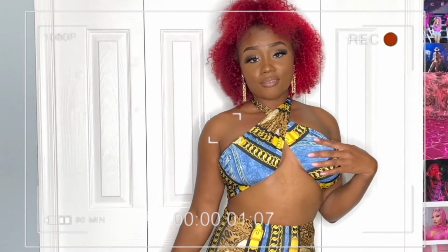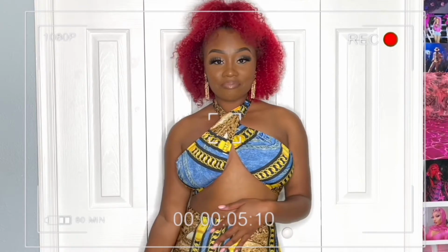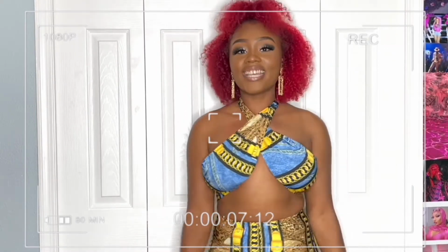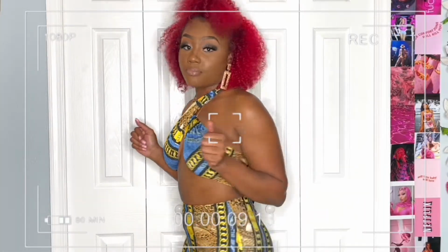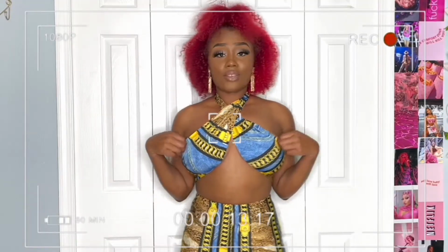Picture ready. Your little booty, big booty shape is going to show. Okay, this is very secure.